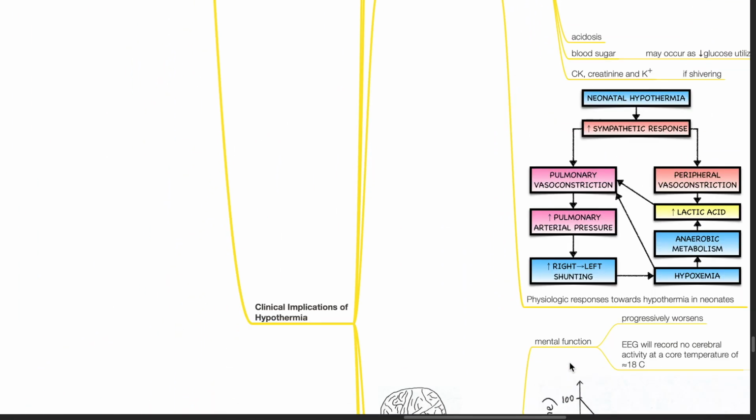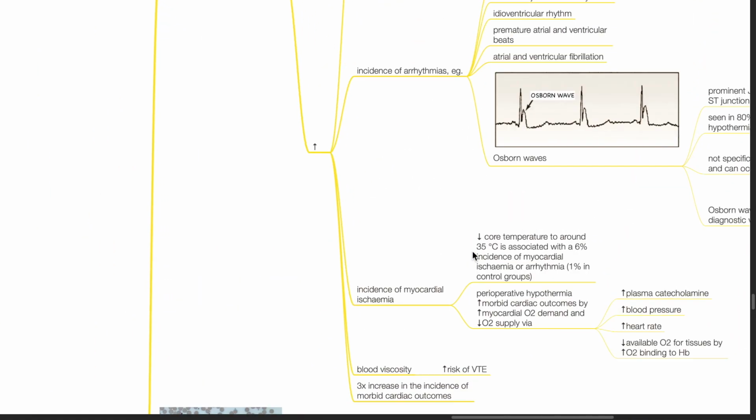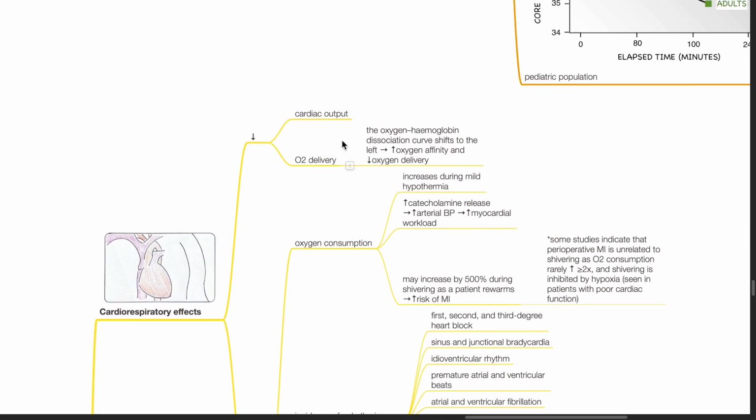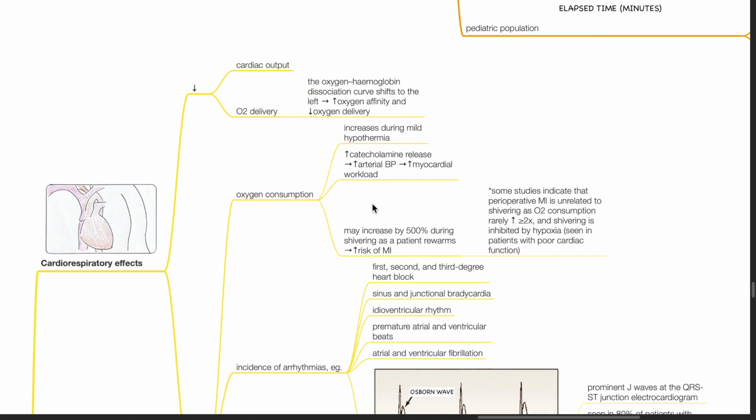Clinical implications of hypothermia. Cardiorespiratory effects. There is a reduction in cardiac output and oxygen delivery. The oxygen-hemoglobin dissociation curve shifts to the left, resulting in increased oxygen affinity by hemoglobin and reduction in oxygen delivery. There is increased oxygen consumption. This increases during mild hypothermia. Increased catecholamine release results in increased arterial blood pressure and myocardial workload.